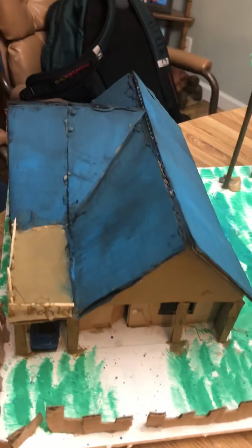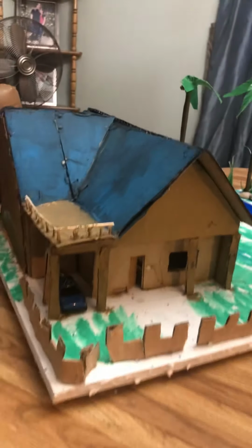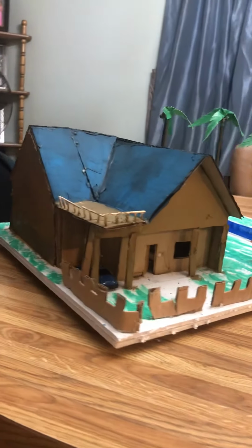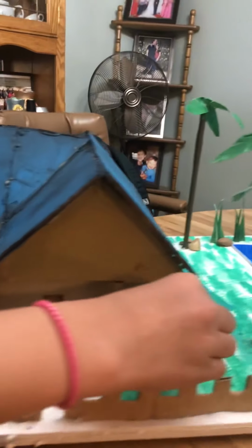Look out the copy. They actually do have one. They have a dog.